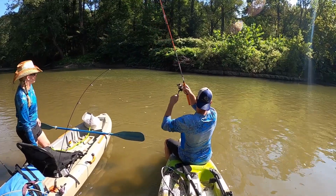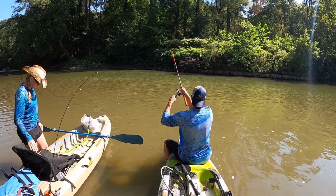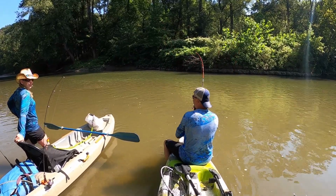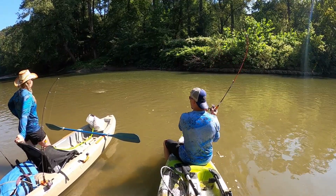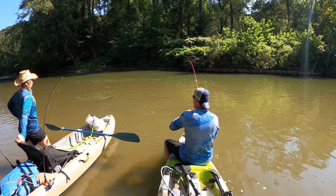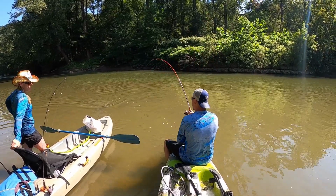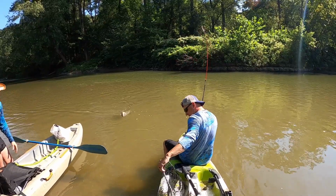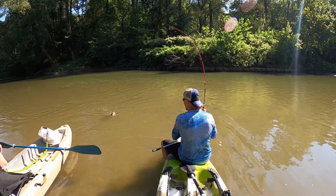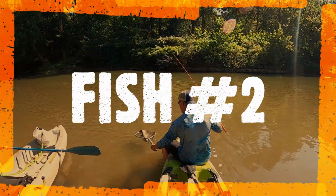River. Oh yeah, another good fish. Not as big as that. Come on, baby, get in here. And the dogs just went cruising right through there, didn't they? Where's my net? Oh, the lucky net. Got him.